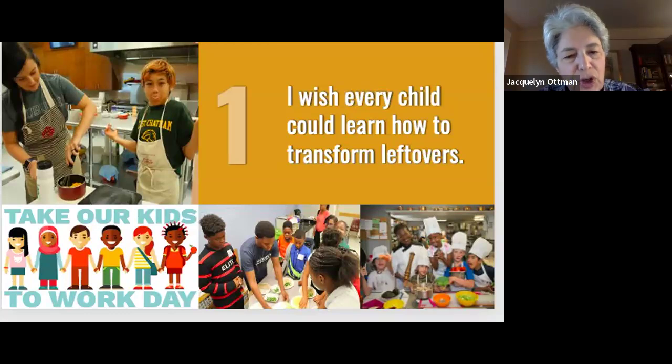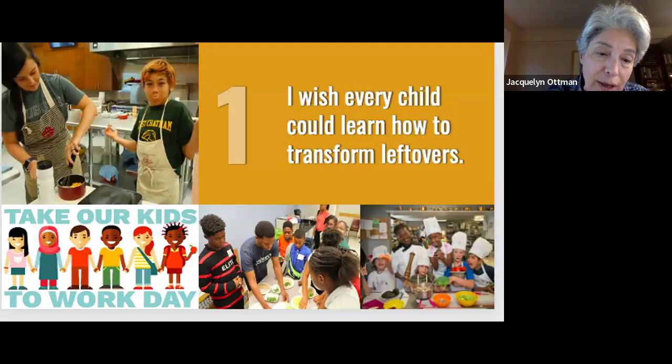Sadly, as we shift cooking responsibilities from mom and grandmom to takeout and out-of-home eateries, as a society, we're losing our cooking skills. We have a Take Our Kids to Work Day, but perhaps we need a National Teach Our Kids to Cook Day, built around the lofty goal of making sure every child in America graduates from high school knowing how to make at least one of these dishes as a lifelong go-to for their own leftovers.